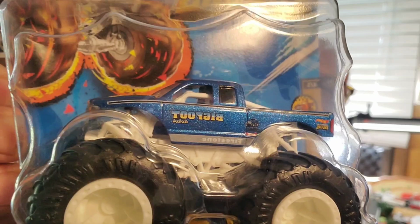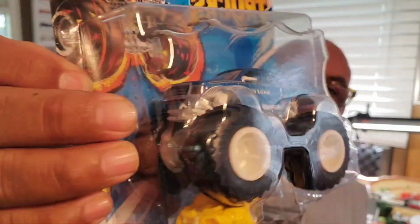So, it's been a while since I've done a wheel swap, but with summer here now, getting out, doing stuff outdoors and stuff, I try to get back here and try to do something here and there, right? Also, I picked up this monster truck.